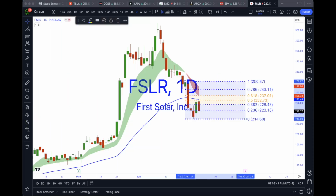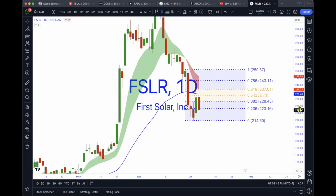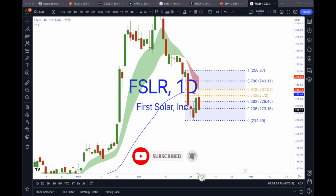Now, let's check that out. So I'm going to go ahead and throw my fib levels on there, and you guys can see that we are already in the magic zone. That's what I call the golden zone, guys. This is where the magic happens. Either it's going to reject or it's going to continue on the way up.